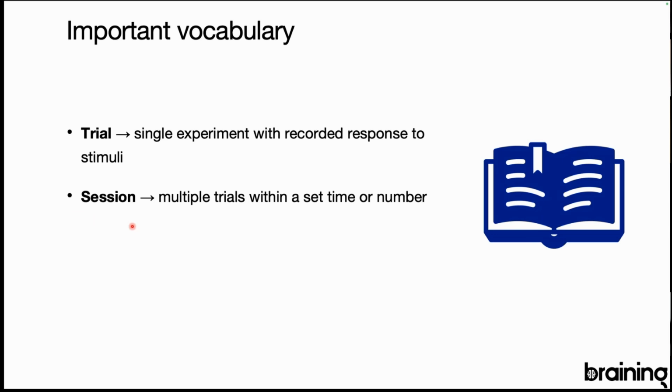On the other hand, we have a session, which is a scheduled period during which the animal performs a series of trials. Sessions can have a fixed number of trials or last a certain amount of time to measure performance consistently. Moreover, only one session can be performed each day. That's why the touchscreen task may last quite long, like several weeks.